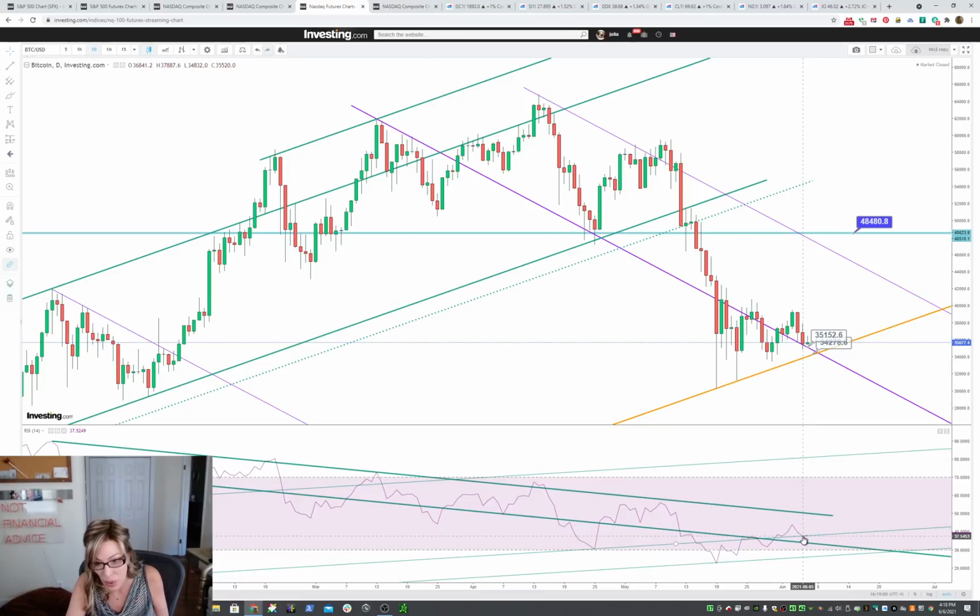But anyway, so far we are back testing this RSI support. We are exactly holding it as of right now. It is 4:19 Eastern time on Sunday, and I am watching for 35,152 to hold. I want that to hold. Otherwise, we'll look to this next orange line, which it could hit because that would still be a higher low. It could still hit that and go up. It could still go up from here, but I really want to see 35,152 hold. This is not at this time bullish.